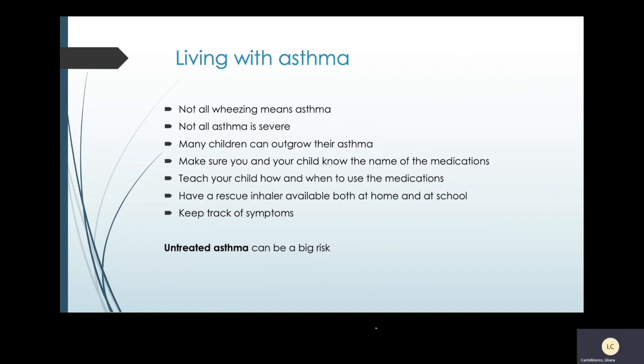And then having that rescue inhaler available both at home and at school. So having it available at all times, because you never know when there may be a trigger present or for some reason they do have an asthma attack and they will need that rescue inhaler to open their airways.